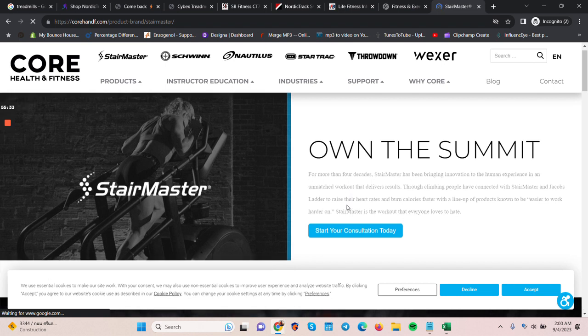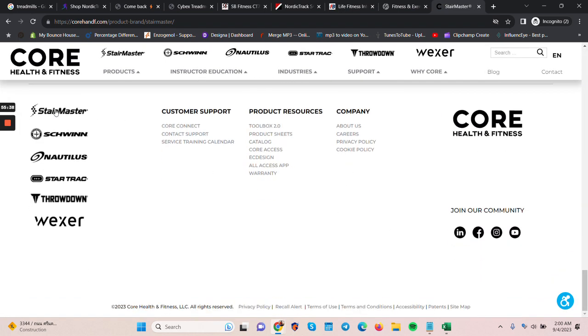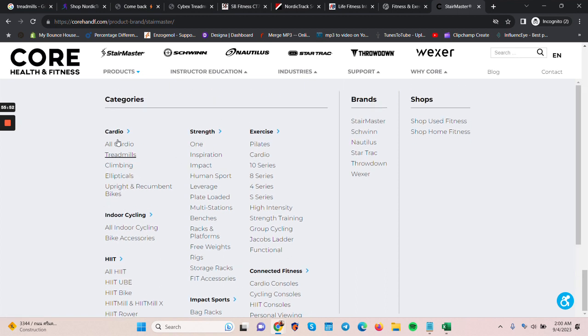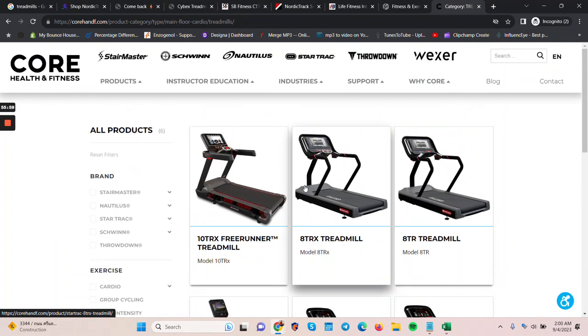Core Half Product Stairmaster. Interesting. Oh, so maybe they sell... Oh, they own multiple brands. So that means that if we got onboarded with them to sell their products, then we would be able to get multiple brands on here because they have different products. You know, like cardio, exercise, treadmills. Great. So this is just a great example.